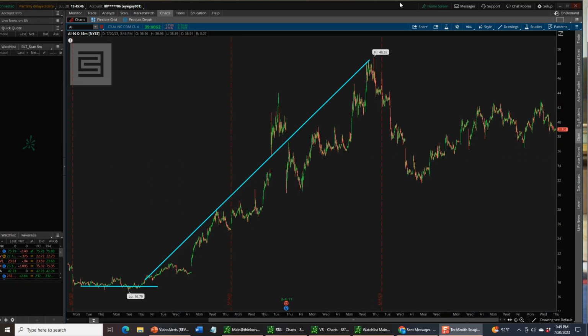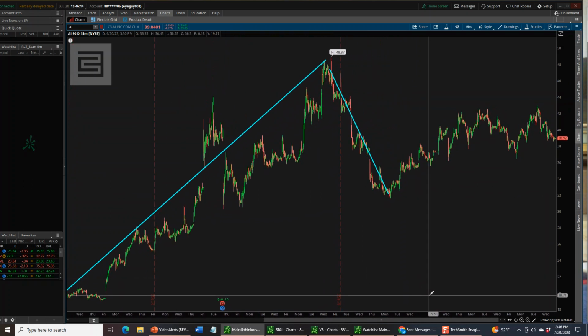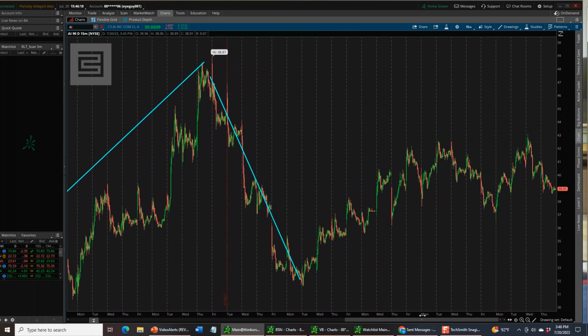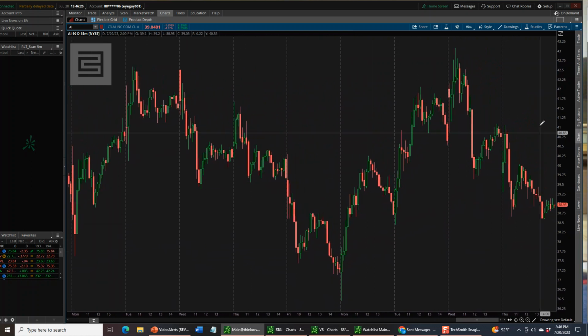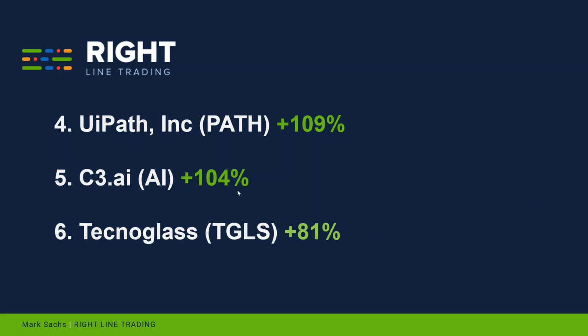Once we got, I preset targets. Once we get around 100%, sometimes I get a little bit overly anxious to bank our profit and take it off the table. A lot of times, that is the right thing to do. You can see how AI collapsed. Now, if we move forward, it's really had a very tumultuous move. It has just been trendless, moving all over the place. So we took it out at a very advantageous place. Again, just to recap, we made 104% on C3AI.